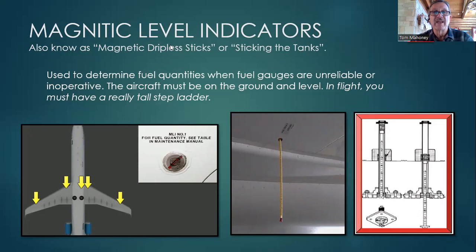So this is the bottom side of the aircraft right here, and this is showing the dripless stick being flush with the bottom of the wing. And you would take a screwdriver and put it right up inside here, give that a 90-degree twist, and then this stick is going to drop out from underneath the wing. And it'll drop all the way down. You want to pull it all the way down, and it'll bottom out up inside here against the bottom of the tank. And then you push it back up. This shows a pretty good illustration of what happens. So the stick is all the way up inside, and then you pull it out, you pull it all the way down, then you push it back up.